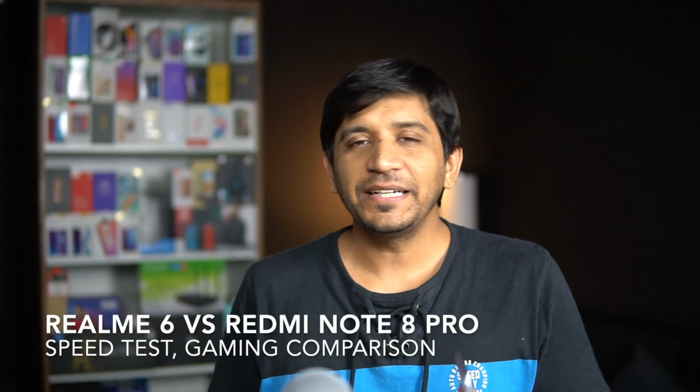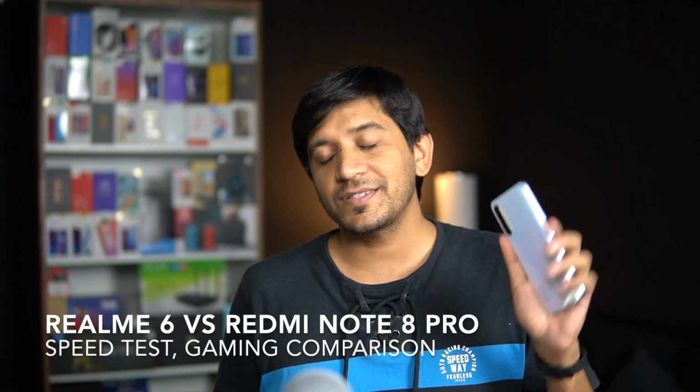Hey guys, this is the quick speed test comparison of the Realme 6 with the Xiaomi Redmi Note 8 Pro. Both the phones are coming with the same chipset, that's the MediaTek Helio G90T with the Mali G76 MC4 GPU. So we thought rather than doing the regular comparison where most of the specs are the same except for some differences between the build quality, the battery capacity, the charging speeds, otherwise since the chipset is the same, how well is the RAM management done, how good is the response from the UI.